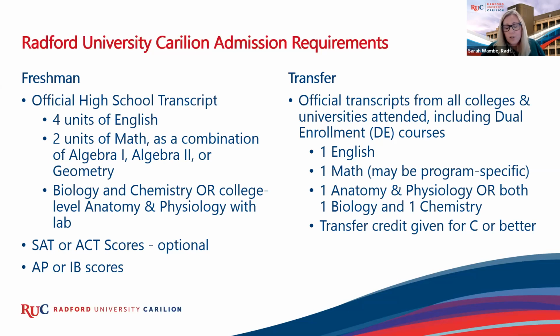Now, as a transfer student, if you have over 24 credit hours, we only need to see your college transcript. If you have less than 24 credit hours, we will need to see both your high school and your college transcripts. For our transfer students, we're looking for at least 1 English, 1 math. We'd like to see anatomy and physiology, but if you don't have that yet, biology and chemistry. Transfer credit also is only given for a C or better. So that's important to note.